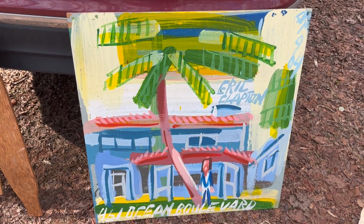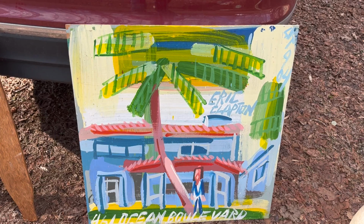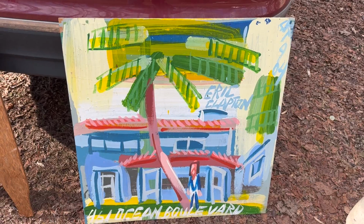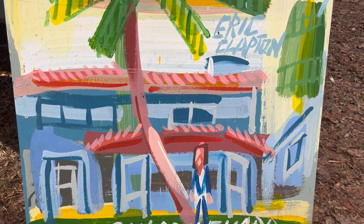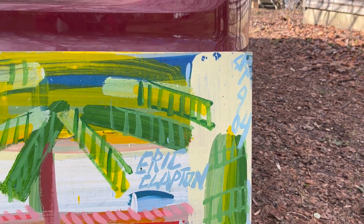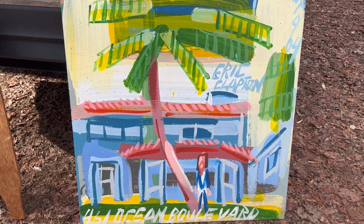So my first purchase at the Centerville Antique Mall was this oil on board, painting on a found wood board. It's of Eric Clapton's 1974 Ocean Boulevard album. Kind of a cool thing, very folky, more like outsider art. It does look like it's signed in the upper corner. Haven't figured that out. I assume that's a 2004 date. The album came out in 1974, so this painting is well after that.